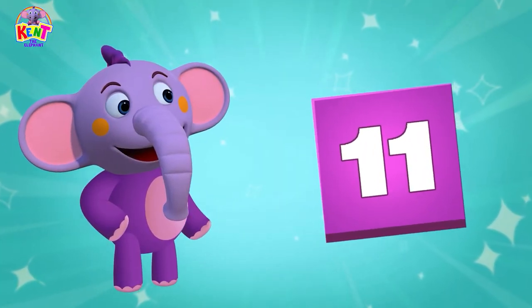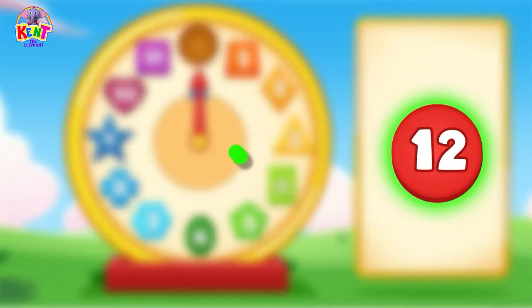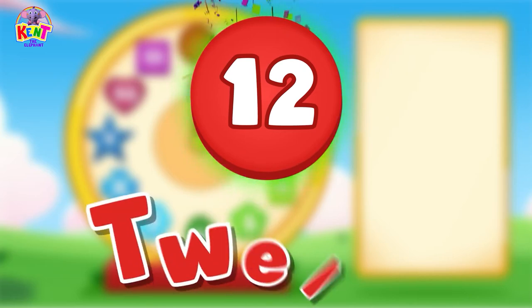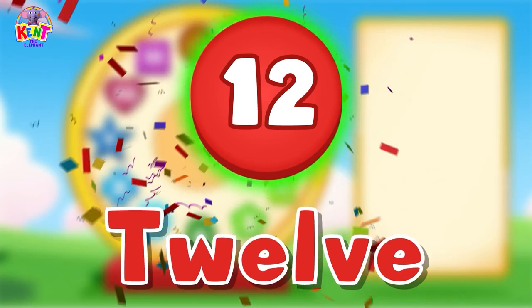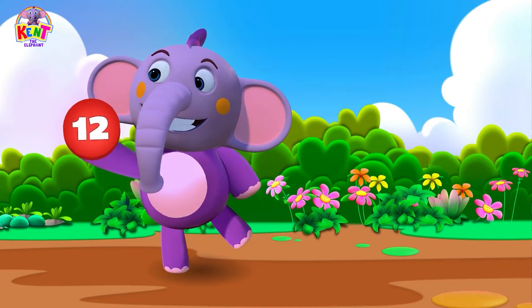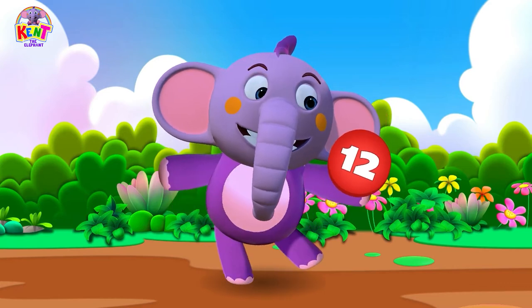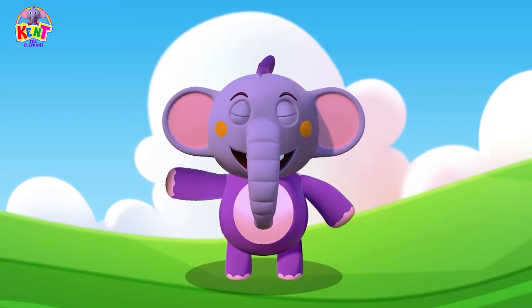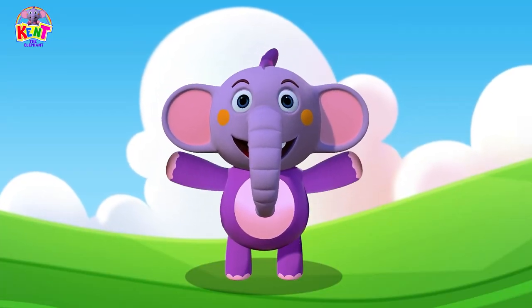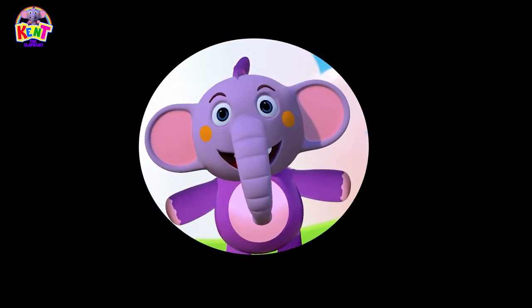Only one left to go now! Number 12 goes at the top and it's a circle! Well done! Number 12 is the last missing piece! Brilliant! Woohoo! Wow, you're so clever, kids. You matched all the right shapes and the right numbers in the clock. Well done.